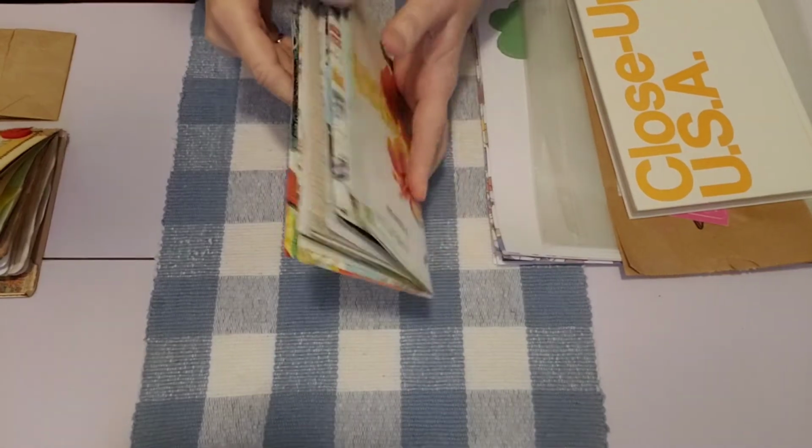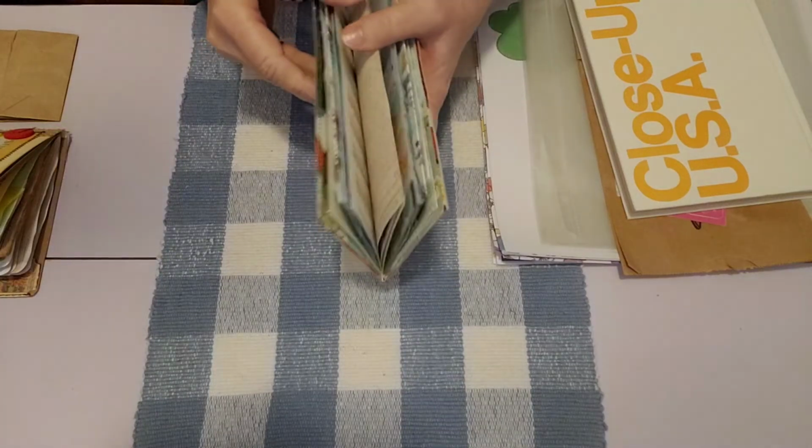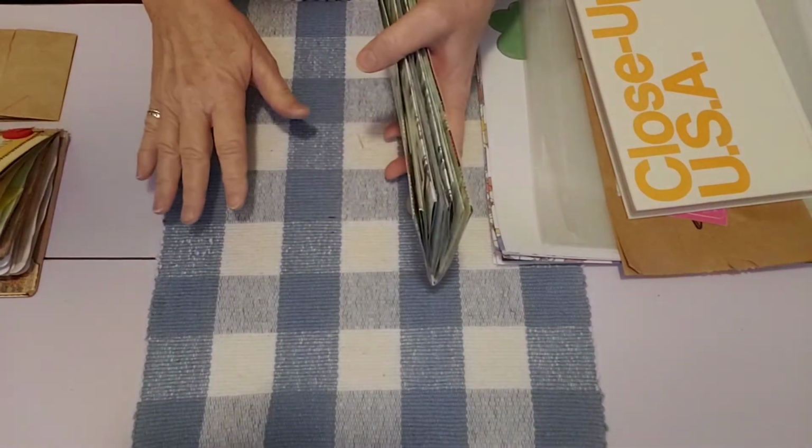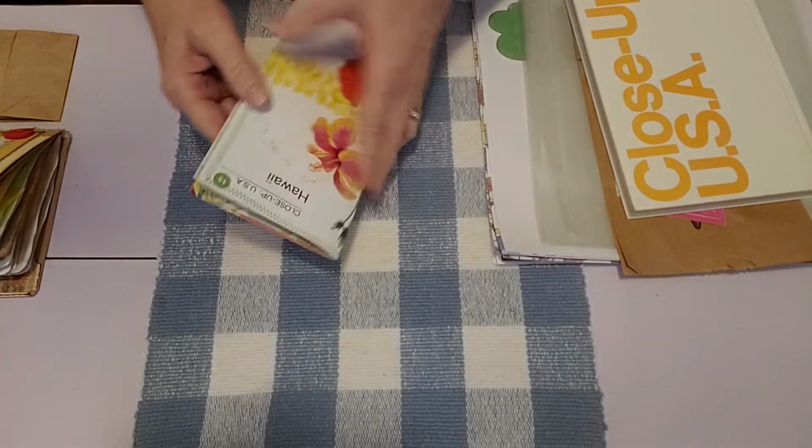I hope you are. It's Saturday, so I'm off work, so just having some fun here in my craft room. I just did a major cleanup here after a project, and so I'm getting organized.